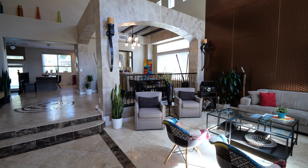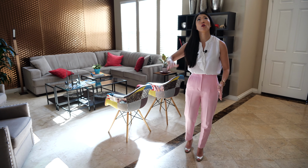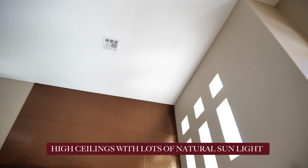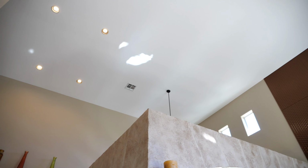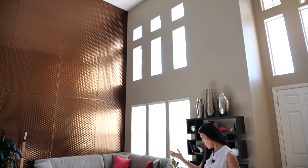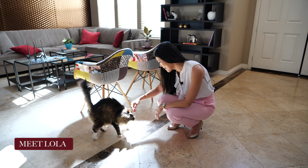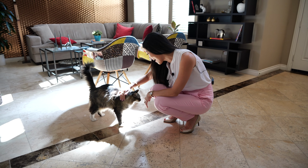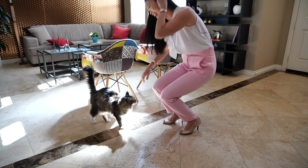As you walk into this home, the first thing I notice is the travertine tile throughout and also the high ceilings. Look at this 20 feet ceiling height, guys. It just makes a grand experience and opens up the whole space. As you walk in to my right, well, first of all, we've got to introduce Lola here. Hi, Lola. Good morning. Are you ready for my open house today? This is Lola, guys. You'll hear her purring in the background, so don't be afraid.